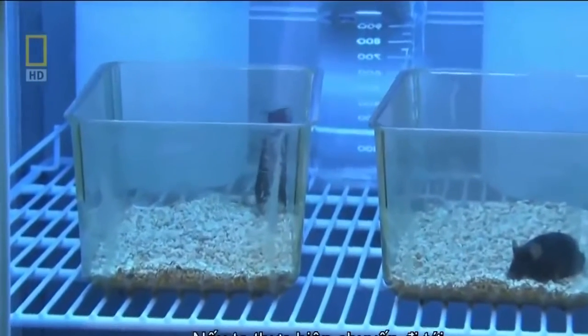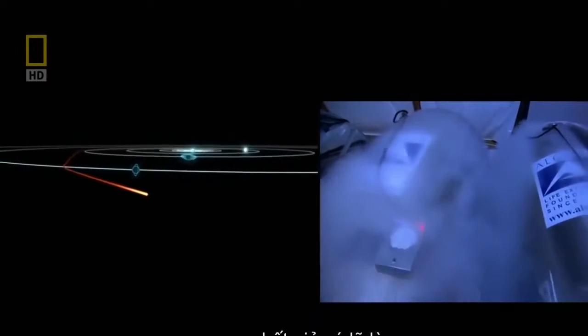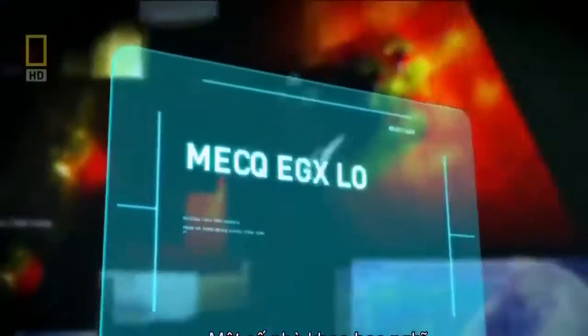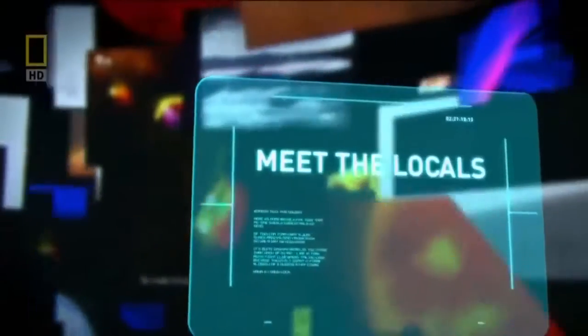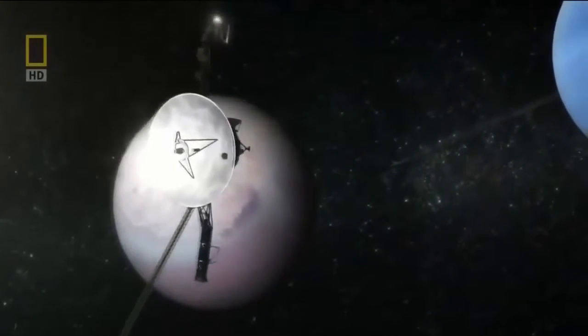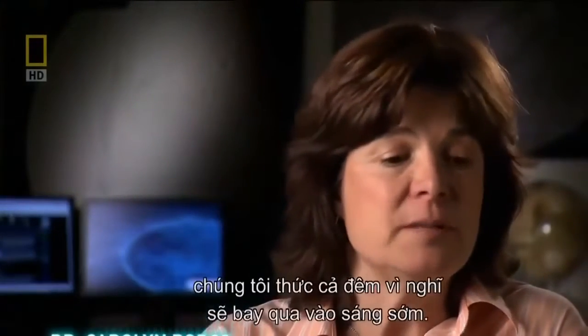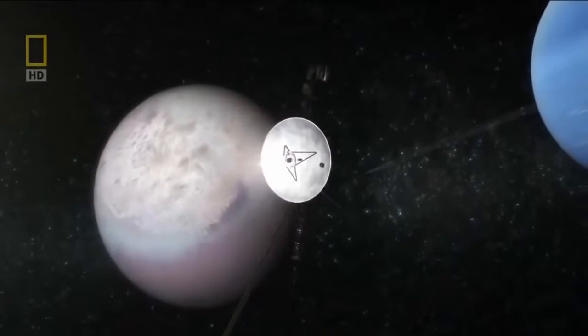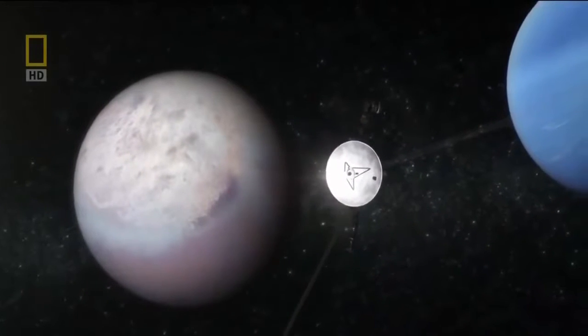If we're to undertake the incredible journeys to planets like Neptune, suspended animation may be the only practical solution. Will a trip out here to Neptune really be worth the time and fuss? Well, some planetary scientists think it could be, if only to visit Triton. Well, I remember the night we flew over Triton. We stayed up all night because I think the flyby happened early in the morning, and it was just so unusual.